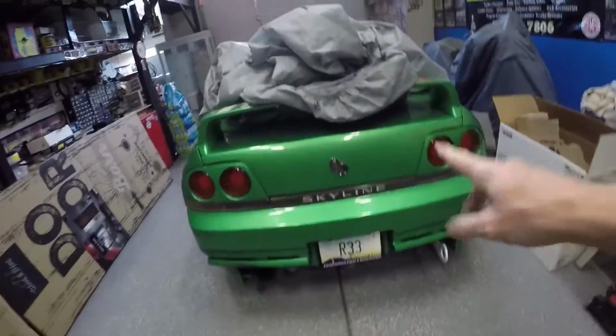So go ahead, we're gonna take the exhaust off here and see how big that hole is. Again, the R33, for those of you guys who haven't seen it, check out the videos.